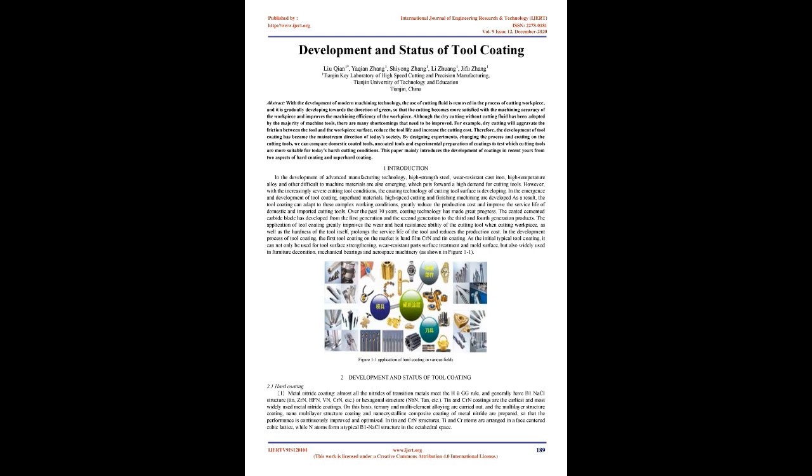For example, dry cutting will aggravate the friction between the tool and the workpiece surface, reduce the tool life and increase the cutting cost. Therefore, the development of tool coating has become the mainstream direction of today's society. By designing experiments, changing the process and coating on the cutting tools, we can compare domestic coated tools, uncoated tools, and experimental preparation of coatings to test which cutting tools are more suitable for today's harsh cutting conditions.